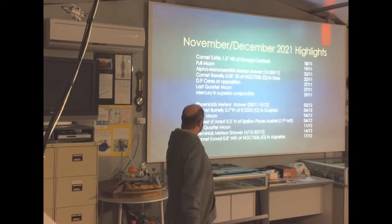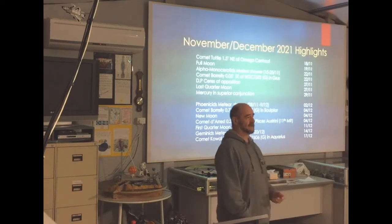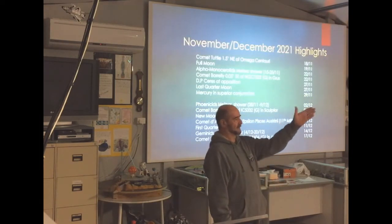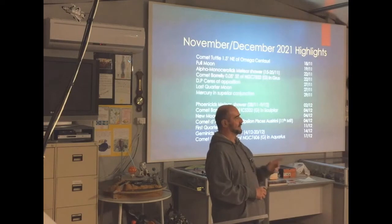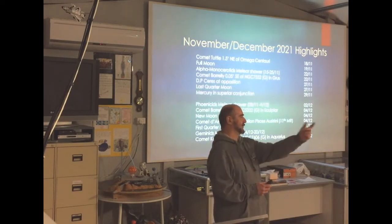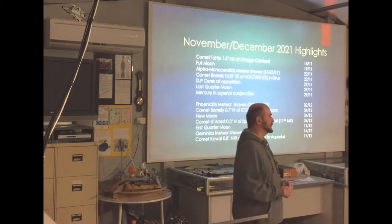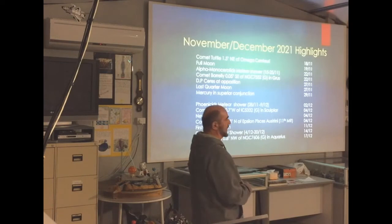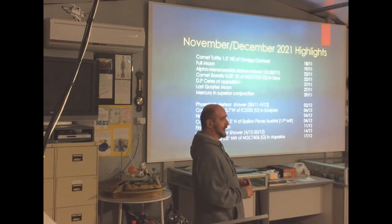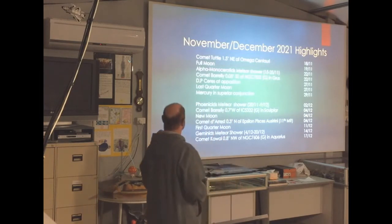Mercury in superior conjunction. Particularly for the newer members, that means it's on the far side of the sun from us. It's in conjunction with the sun, but it's the other side. It has two conjunctions. As it runs around the sun again, it'll come between Earth and the sun, and that's its inferior conjunction. So it's a fair way away at the moment, but it's a fast little planet, so in 44 days it'll be back in inferior conjunction.